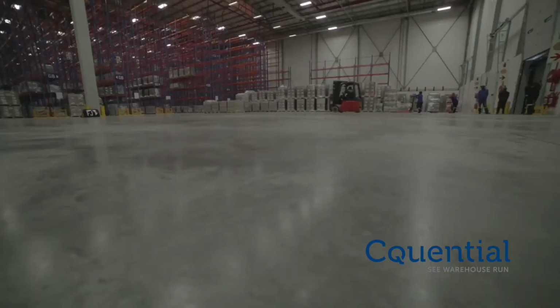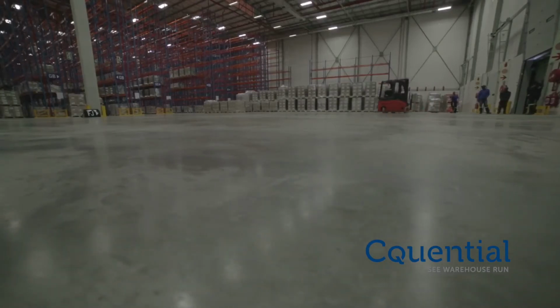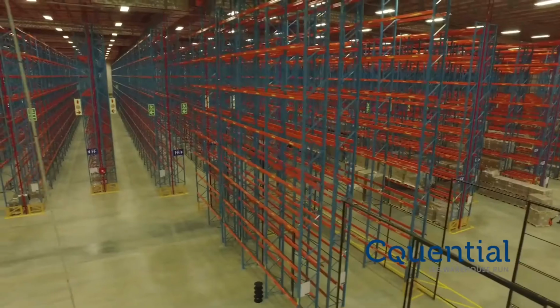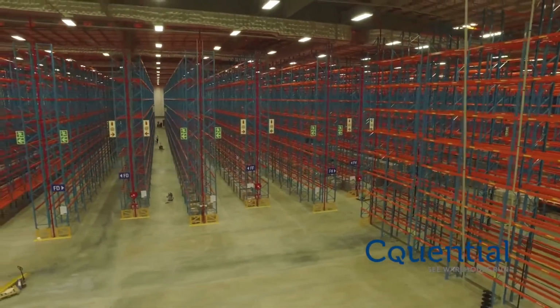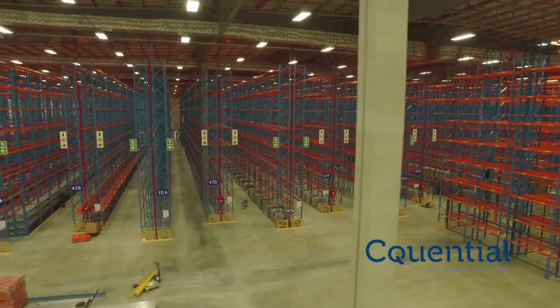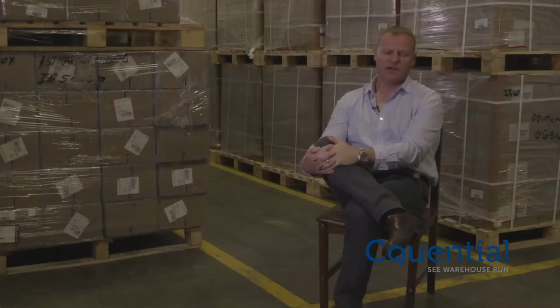The warehouse floor is an FM2 special floor. In a square meter, there's not allowed to be more than 2 millimeter variance. The building is at its highest point about 25 meters high, and the highest pallet will be stored at about 15.6 meters. It's about 145 by 115 meters, just over 3 rugby fields. Every part of it was carefully designed, carefully thought about, and then built.